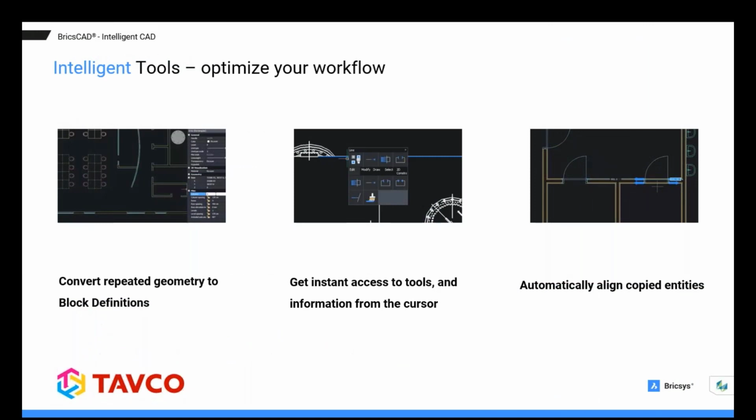So BricsCAD also includes some really powerful and intelligent tools that help you automate processes. Just a few examples here. Blockify lets you create a block from a set of geometry and looks for similar geometries across your drawing to instantly convert things to blocks. The quad cursor gives you a dashboard of recently used and other common commands right from the cursor. And then some other commands in there, copy guided, move guided, allow you to copy or move entities using surrounding geometry as guides. And we will cover that more in some future videos or future webinars where we'll take a deep dive into how some of these tools work.